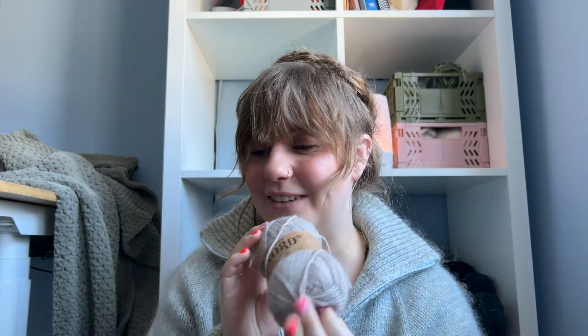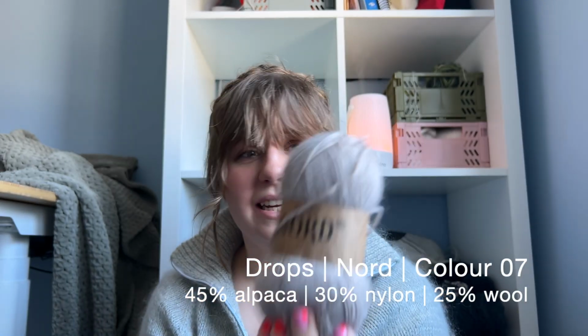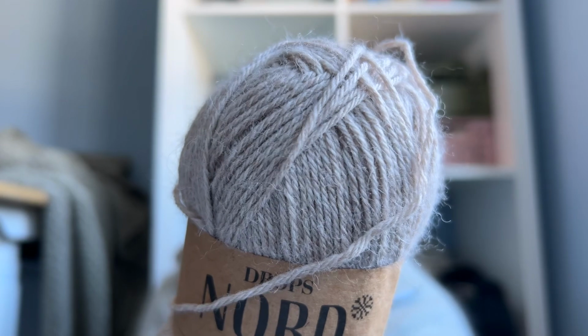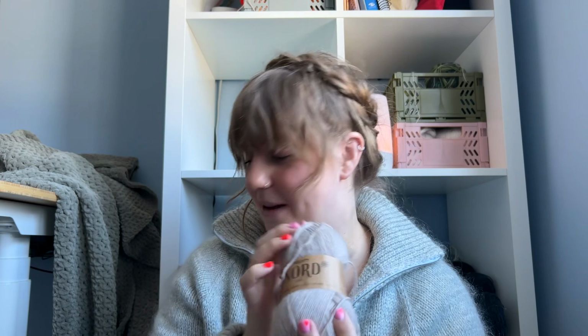Okay, so I have in here 2 balls of Drops Nord in the color 07. It's a light beige, kind of heathered color. This is very soft. I bought 2 of these, I believe, because I wanted to make the lavender socks by Stone Knits. I'll put a picture here. And I wanted to use this as the background color. And then I realized I don't love knitting socks, and I don't love knitting colorwork socks, especially. So these have been sitting in my stash for quite some time.